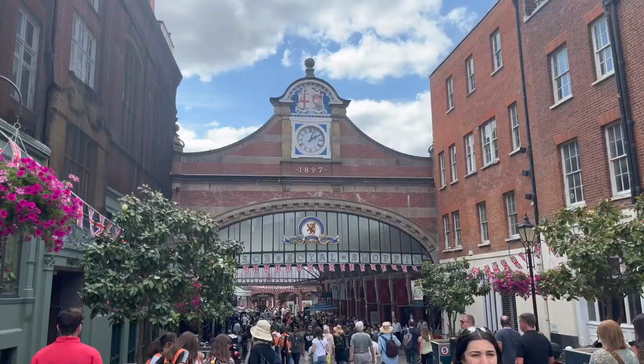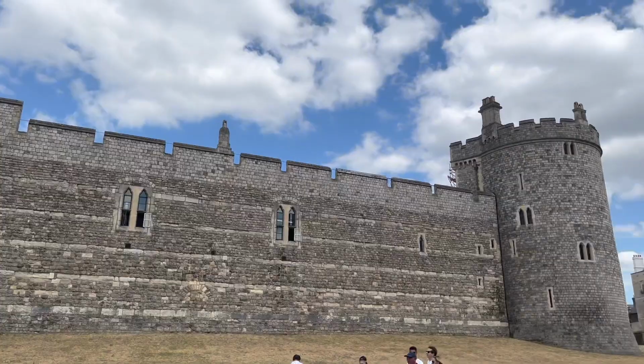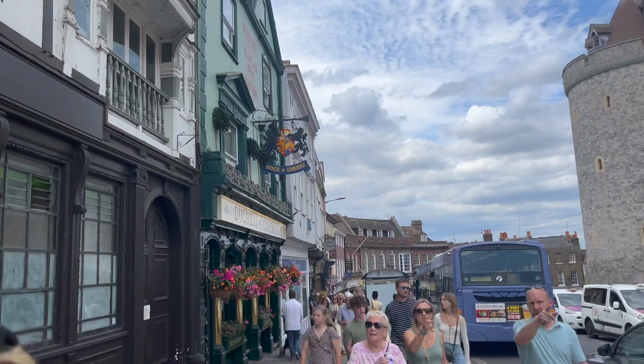But look how cute the Windsor town is. Literally, this town is so cute. And the castle is right there. Like, what the heck? Windsor Royal Shop. We're trying to find something to eat before we head on to the train back to London. So we'll see where we end up. But literally, look at these little pubs and everything. Like, everything is so cute.